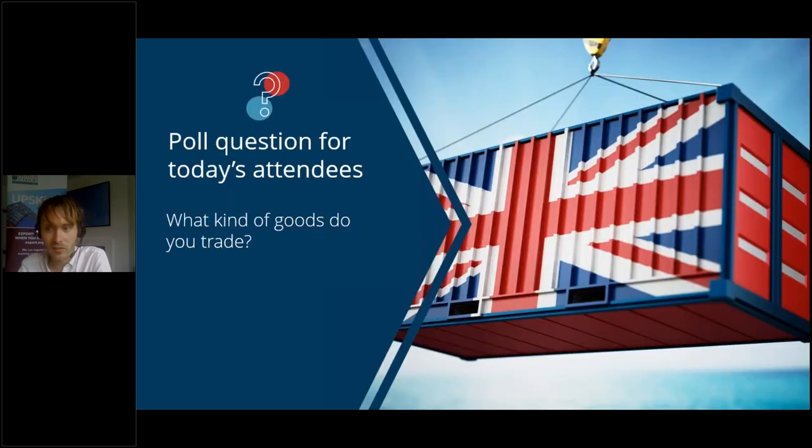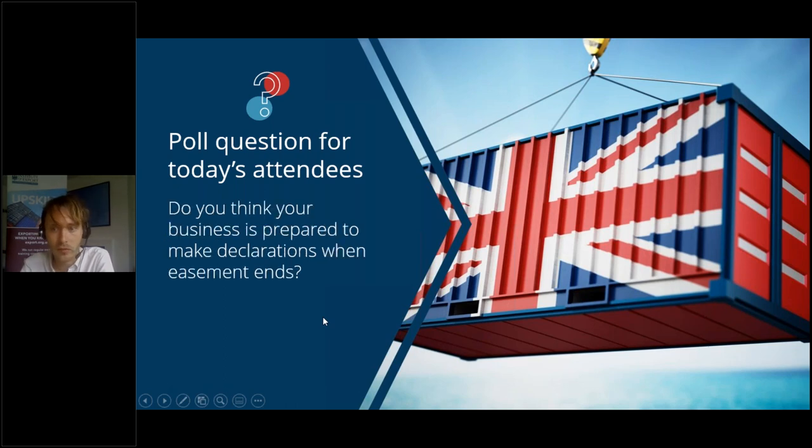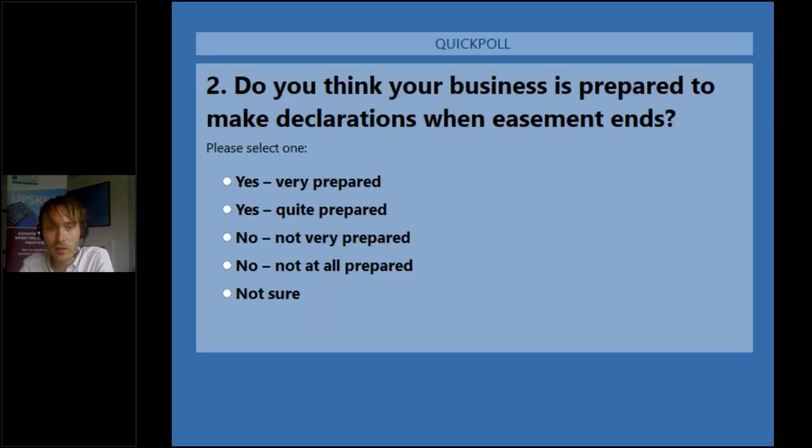Now, if we move to the next slide, I think we've got another poll. I'm just going to ask you a very central question to today's presentation, which is, do you think your business is prepared to make declarations when the current easement ends? The options range from very prepared to not at all prepared, and there's a not sure option as well. And Kevin, if I can just bring you on quickly, just to explain this question, perhaps, what is the easement? The presentation will be covering this, but just give people an idea of what they are answering.